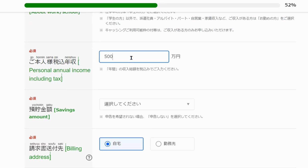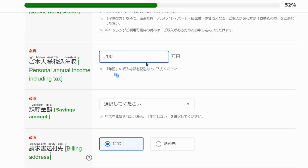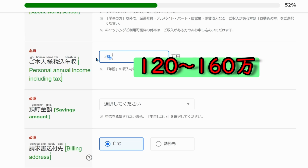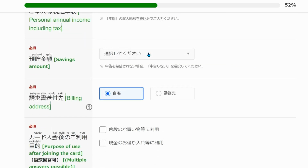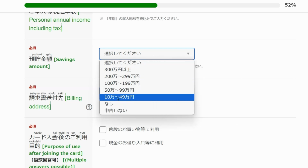Enter your estimated annual income, including tax. You can find out your annual income with your taxation certificate. If you are a student and work 28 hours per week, your annual income will be around 120 to 160 man yen. It's advisable to have a minimum savings amount of 10 man yen, as this can significantly improve your chances of successfully passing the credit card screening process.